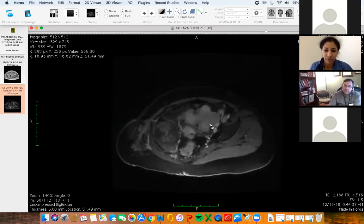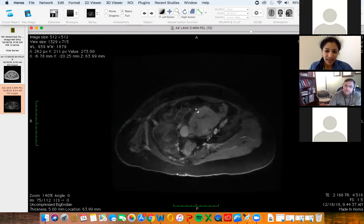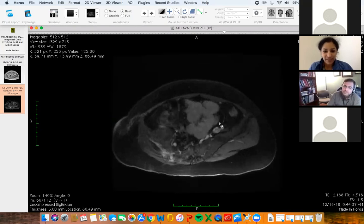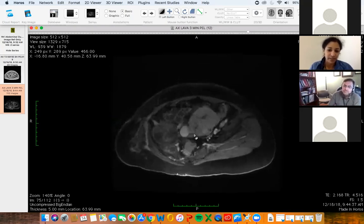So anyway, I just wanted to point out the different features of just a plain neurofibroma versus one that has more concerning features. And also another concerning feature would be if the borders were more irregular. In this case, the borders weren't that irregular, but that's another feature if it has more infiltrative borders.